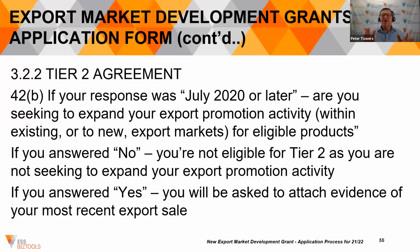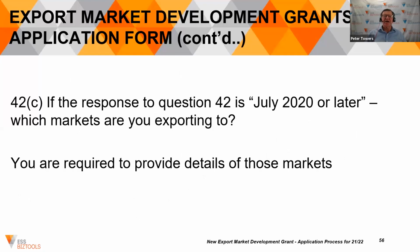So undoubtedly what a lot of this is about is Austrade are saying, we want to have the funds there for, first of all, new exporters, brand new, to get them started. And then if you've already exported, to try to help you to expand your export promotion. And if you're not expanding your export promotion as a business, they're not going to be able to help you. The status quo is not good enough. They're wanting your client to be doing other things. And if you've answered July 2020, they also want to know what markets you're exporting to.